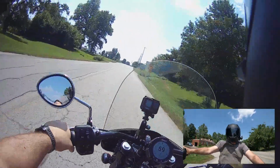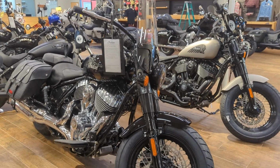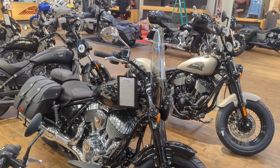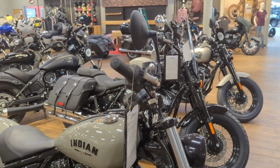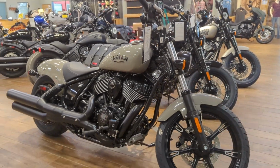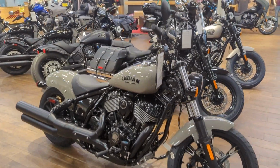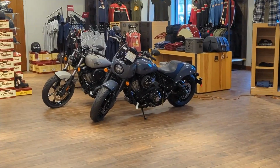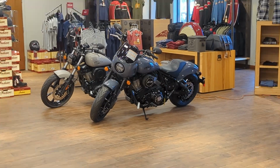I really dig it. So there is the Super Chief Limited that we have available on the sales floor. And as you can see, we have quite a few other Chiefs. If you don't want the classic look with the bags, we've even got a Sport Chief lying over there, just waiting for somebody.